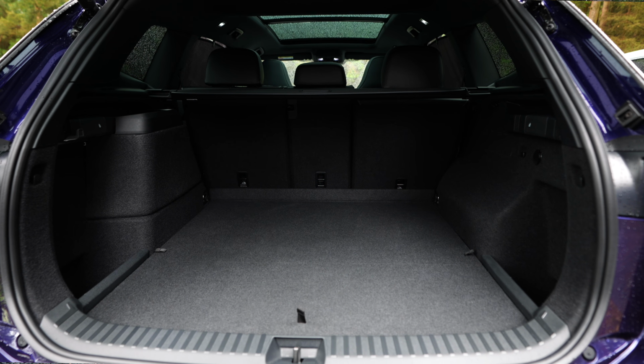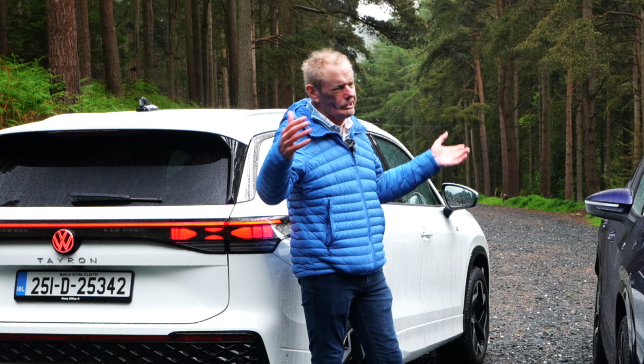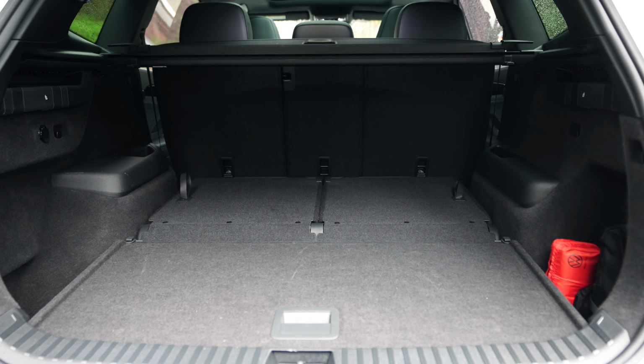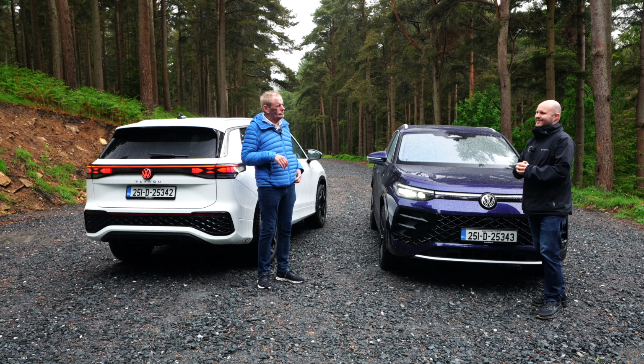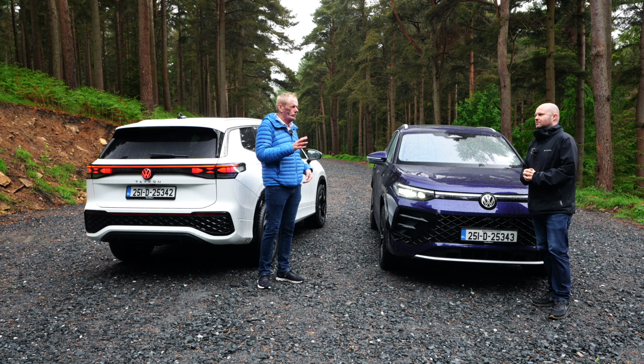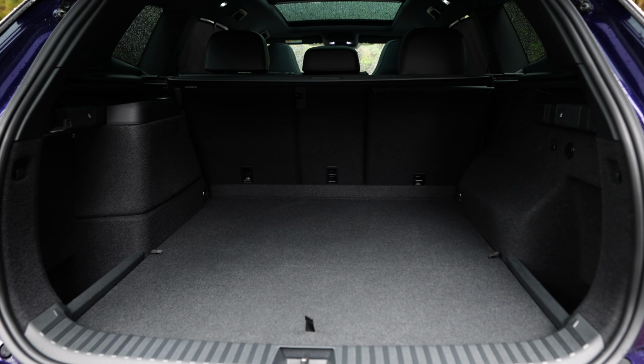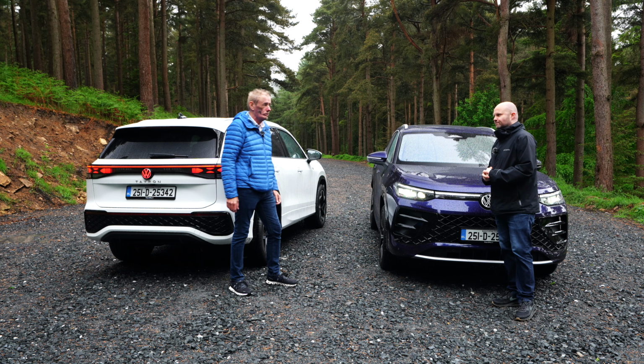And it's not a small boot. It's 5 seats is 800 and what litres? Your boot has 850 litres. This boot has 885 litres. I don't know if you're doing that by liquid or squares or boxes or how. It doesn't look 850 litres to me.